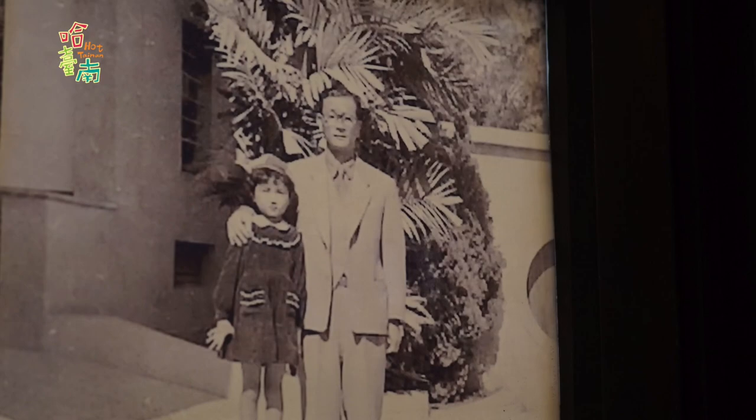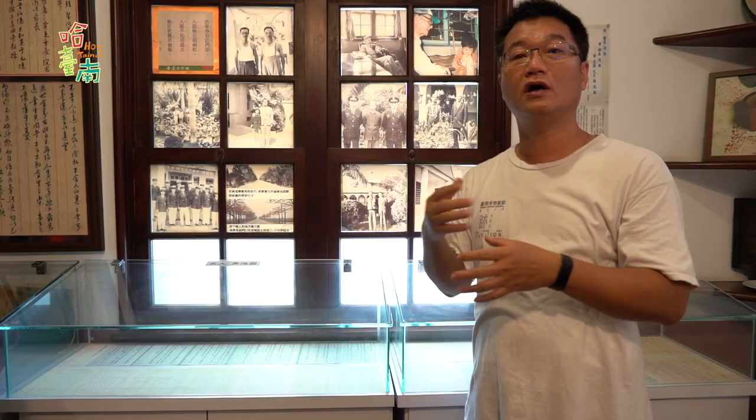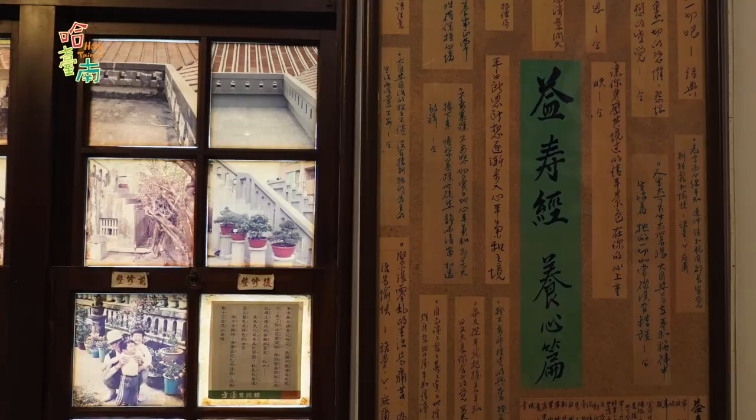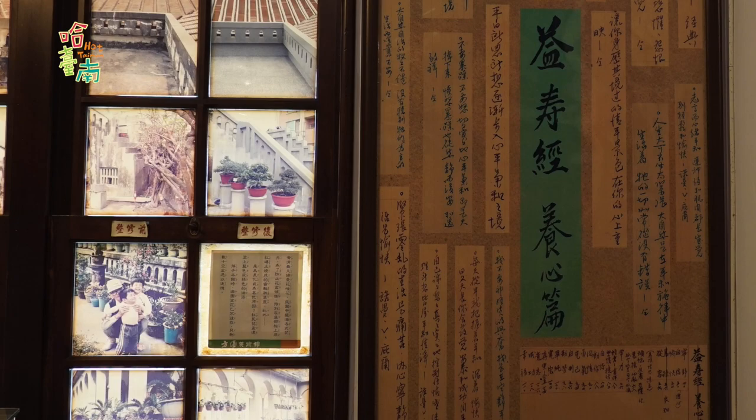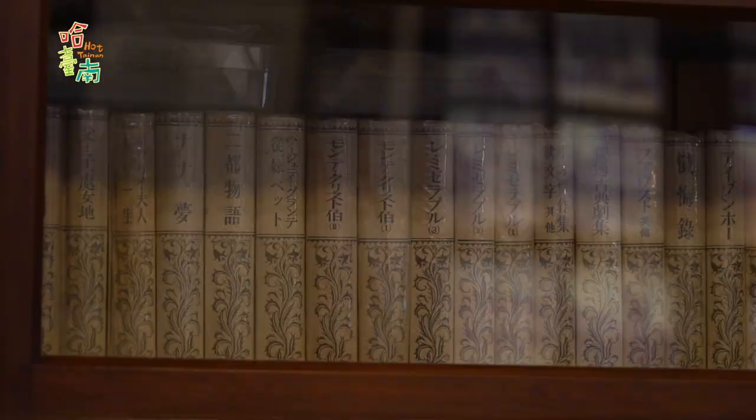After she saw the photo with she and her grandfather in it, she burst into tears. She's surprised that people are willing to help preserve all the memories about Dr. Huang, such as his stories, personal stuff, and a whole box of books in Japanese.